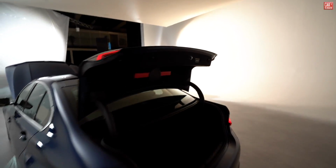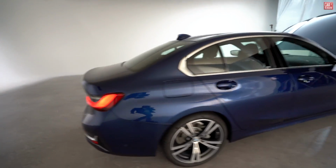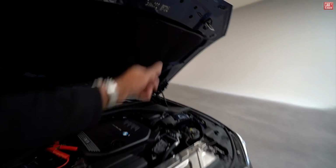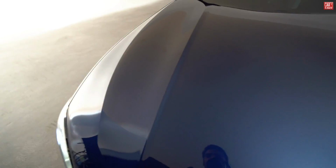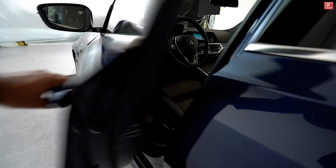It's time to get inside. Let's close this. Okay, it's time to get in. Let's have a look what they have changed on that new interior.